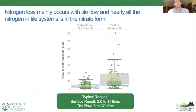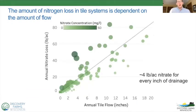If we move on to nitrogen loss, it mainly occurs with tile flow, and nearly all the nitrogen in tile systems is in the nitrate form. For tile flow, we see ranges anywhere from 8 to 37 pounds per acre, which is pretty typical for what we're seeing. The amount of nitrogen loss in tile systems is heavily dependent on the amount of flow. So as we get more flow, we get more nitrate movement through those tile systems.